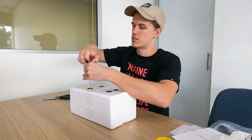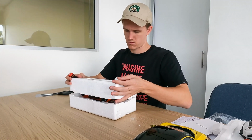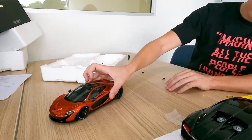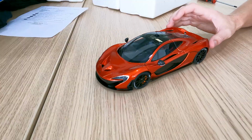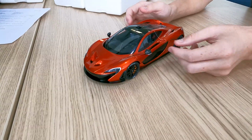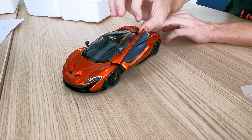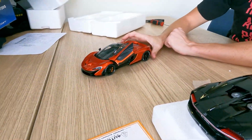Just on the final screw here for this P1 and get it out of the box. So there we go. Look at that. And it rolls. So obviously we've put the roof on. See if we can get the doors open. Oh, that was easy. Look at this. I'm trying to get my hand out of the way, but it should go up a bit higher than that, but doesn't matter because that's cool anyway.